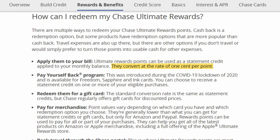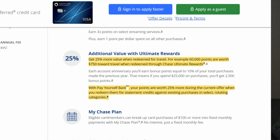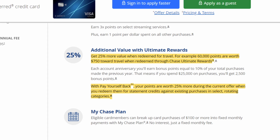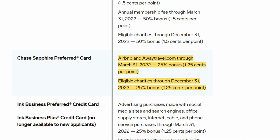Okay, so how do the value of these points stack up? Well, you're able to redeem Chase points at 1 cent a point for statement credit, which is already way better than the gold card, but you can redeem at 1.25 cents a point when going for travel through the Chase portal or the Pay Yourself Back program, which has categories like Airbnb, away travel, and charities. These categories could and probably will change in the future, so keep an eye out for those.